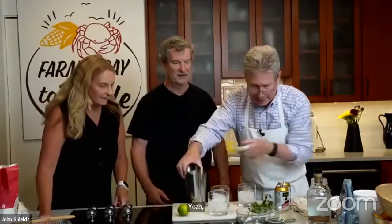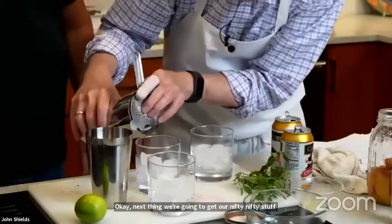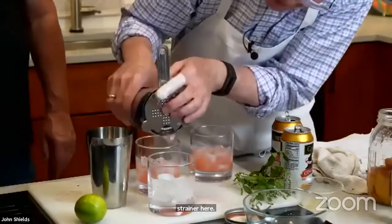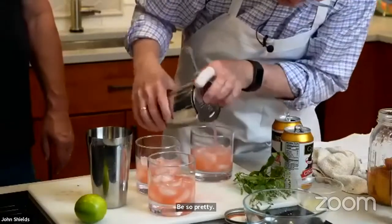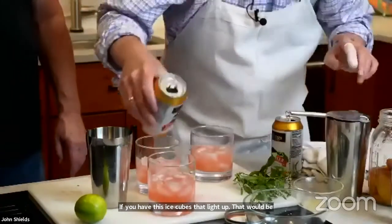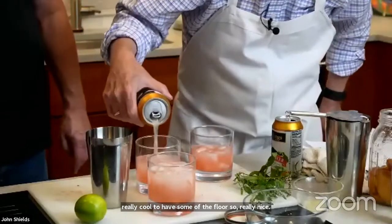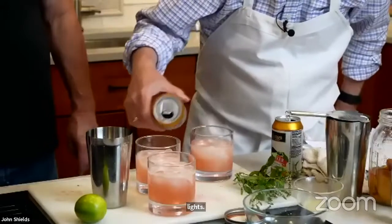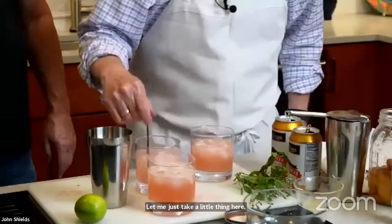Okay. Next thing, we're going to get our nifty strainer here. We're going to go, beep. Look at that. Oh, it's so pretty. If you have those ice cubes that light up, that would be really cool. Just saying, if you have some of the fluorescent ones, they're really nice. And then just top that off with some ginger beer, like so. Boom. Let me just stir that up a bit.